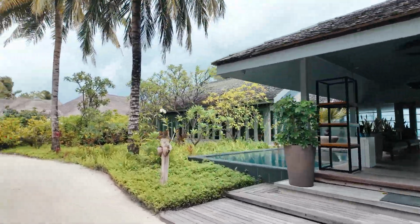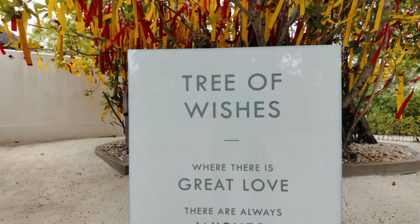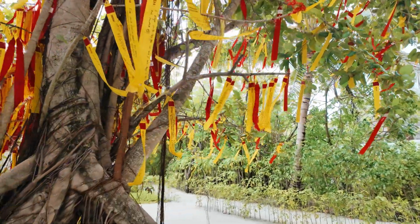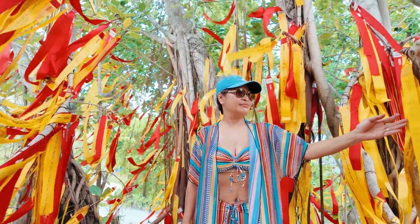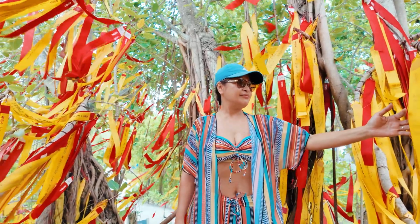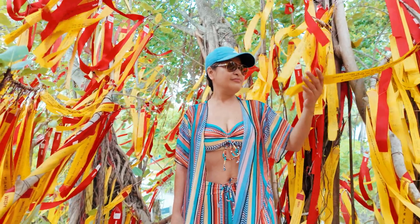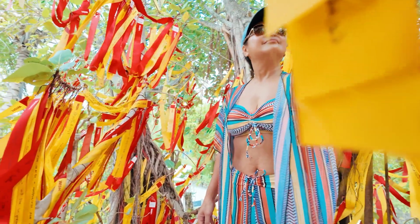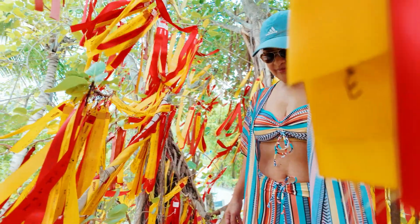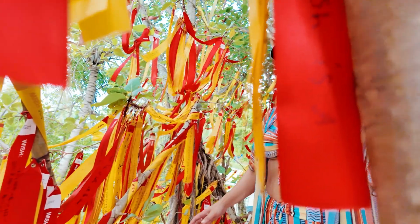Then something caught my attention, so we stopped. It was called the Tree of Wishes. My wife and I were fascinated by the red and yellow ribbons hanging from the tree. It's inspired by Japan's ancient Tanabata festival wishing trees. Guests are given lucky ribbons to write their wishes on and tie them to the tree. It's a lovely way for guests to share their dreams and hopes while participating in a unique, interactive art piece.